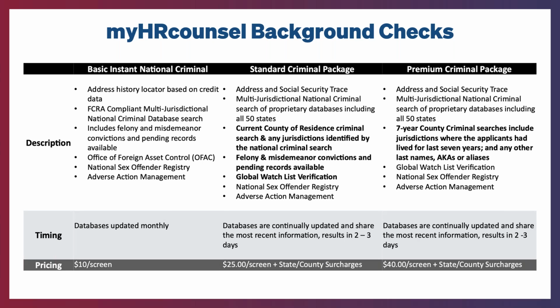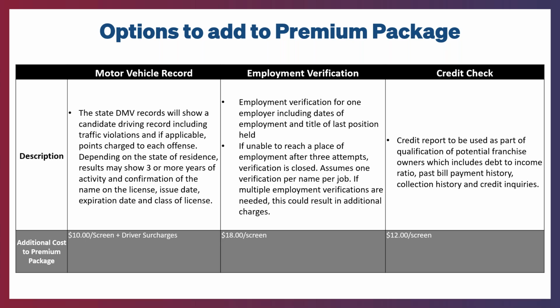And then if you go to the next slide, Britt, we have 3 additional add-ons to add to the premium package. And this was mentioned earlier, but motor vehicle record you can add to the package for anyone that's doing any job driving on the job, employment verification to verify their dates of employment, the title, and the last position held, and finally credit checks where applicable if someone has fiduciary responsibilities, or it's a franchise owner that wants to own a franchise, you can add credit check to your premium package as well.